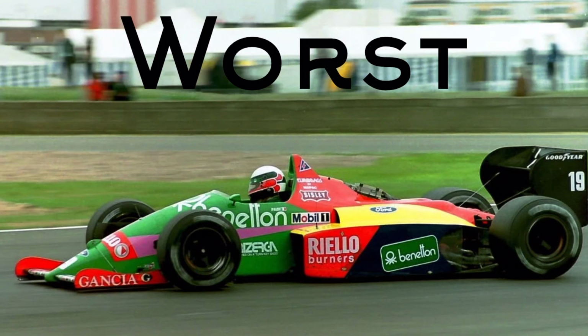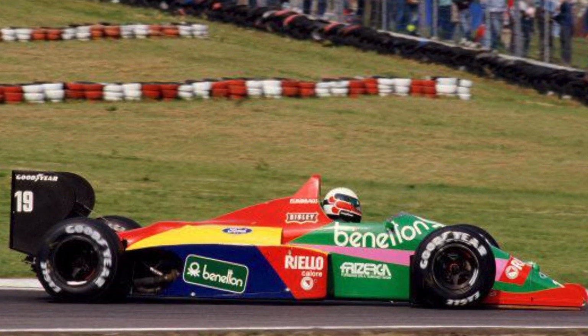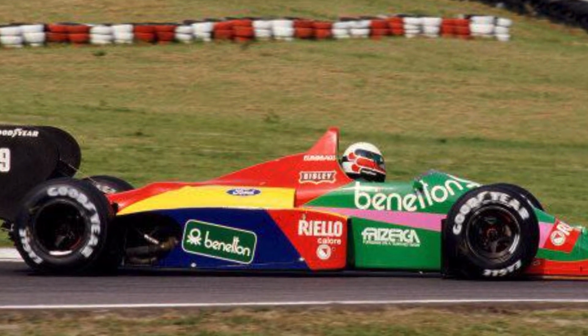Now for the worst livery, you also probably know what I'm going to say for this one, and it stands in the United Colors too. It is definitely the 1987 United Colors 2 Benetton livery. Ugh, just a pile of different colors. It doesn't look great. It was a mess.